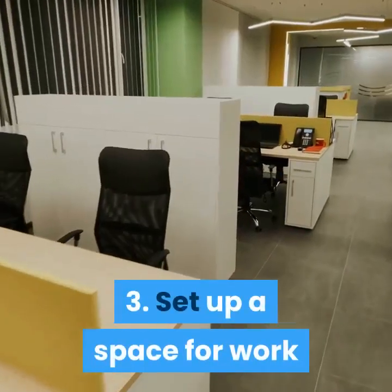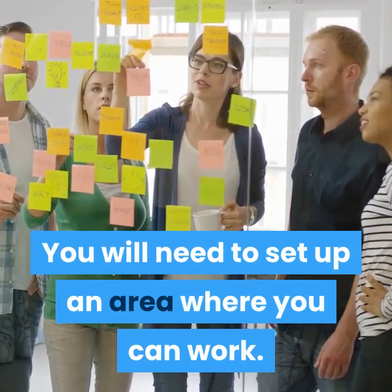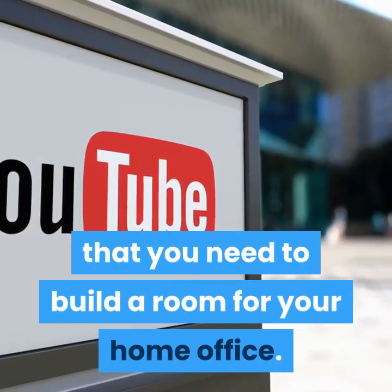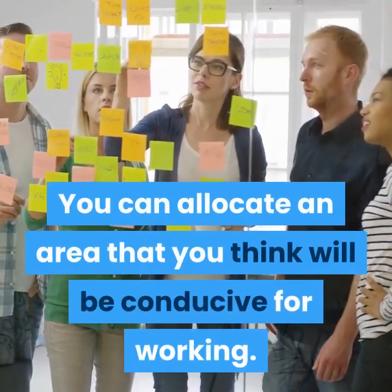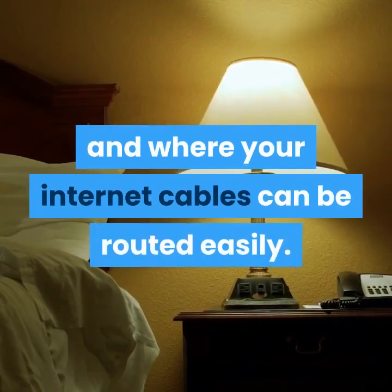3. Set up a space for work. You will need to set up an area where you can work. This does not necessarily mean that you need to build a room for your home office. You can allocate an area that you think will be conducive for working. For example, an area in your bedroom where there's enough lighting and where your internet cables can be routed easily.